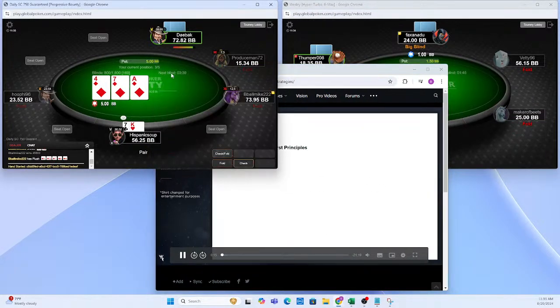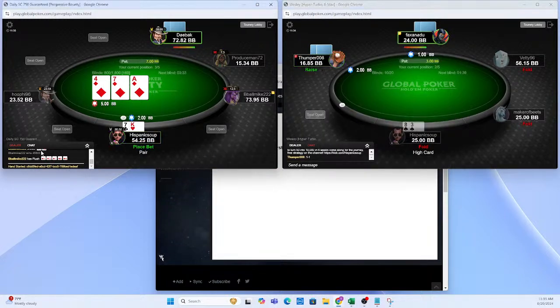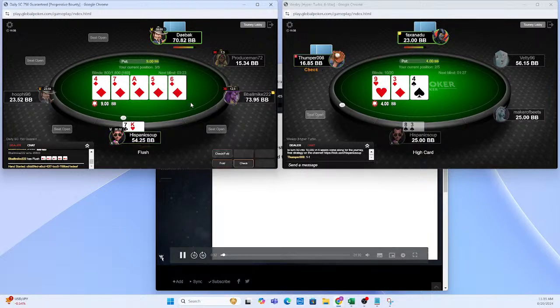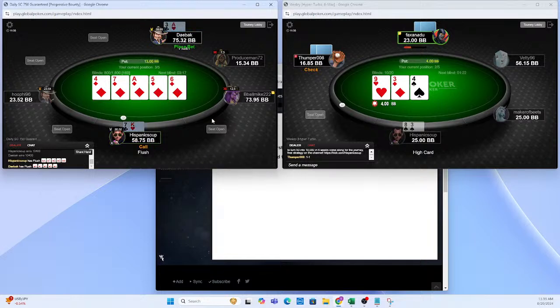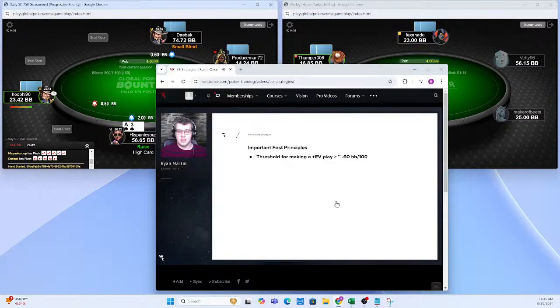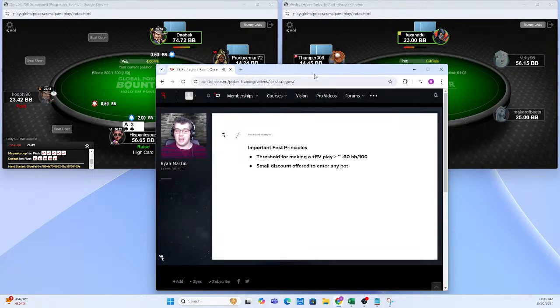All right, so some important first principles for playing the small blind early. Again, this is just the foundations of what's happening when you're in the small blind in a sit and go 60 to 80 big blinds deep early. First thing, most important point, is the threshold for making a plus EV play is relatively low. It's the second lowest it's going to be at the table after the big blind. And as long as your hand is making more than losing 60 big blinds per 100 by playing it in whatever manner you play it, that's going to be a better option than folding that hand, which is a low bar. And then second thing is that you have a small discount as a small blind.